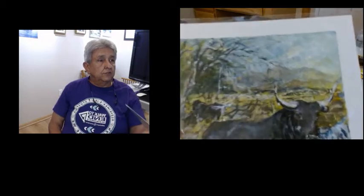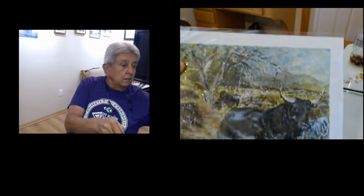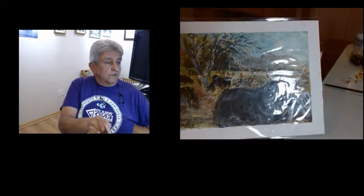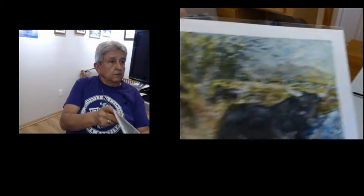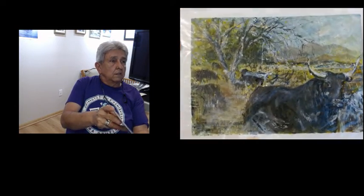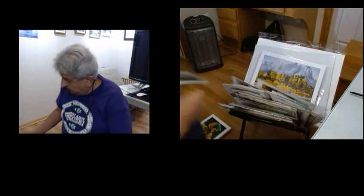This is an original. These are some paintings that I've done over the years. I have it under plastic. Yeah, that light's too glary. Think you're interested? And this is an oil. I have a whole pile of stuff right there. And I have them posted on Facebook, so I think you're interested.